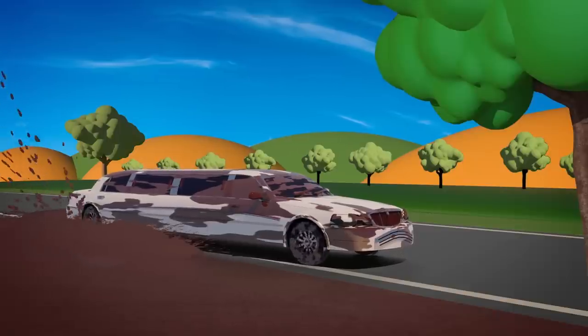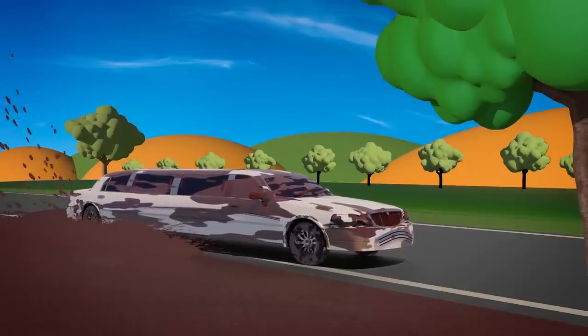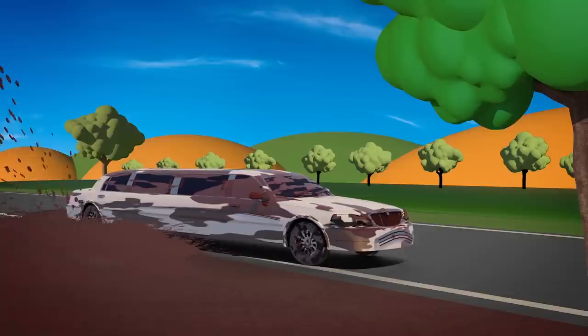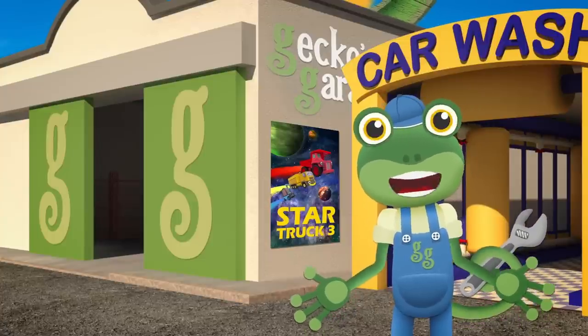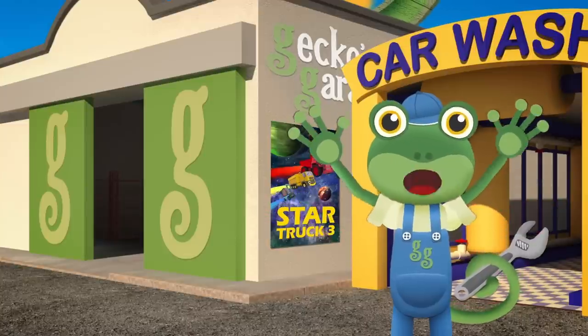Oh dear, that puddle must be deeper than it looks. Leo's wheel is stuck. I'd call for Helen the helicopter, but there's too many trees and not enough room for her to land. I think it's time to call on our newest Gecko's Garage helper, Tilly the tow truck. Go, go, Tilly!